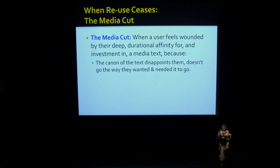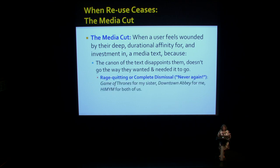It doesn't go the way they wanted and needed it to go. One manifestation of this is rage quitting or complete dismissal. I'm never going to watch that again. My sister, who's a big Sean Bean fan, felt this way about Game of Thrones at the end of season one. I had this moment of rage quitting Downton Abbey.